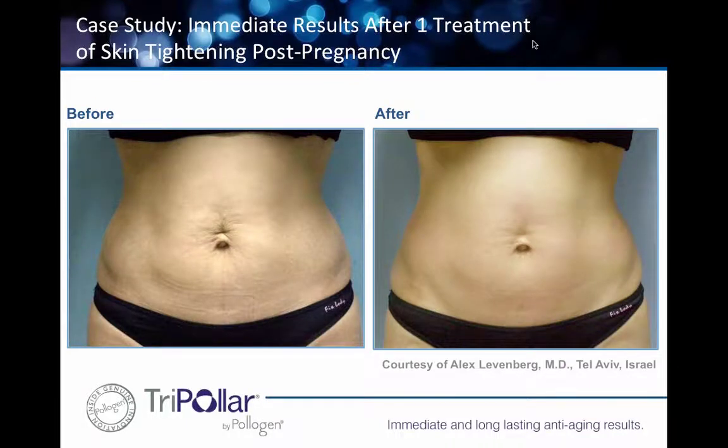Back to stomach, some nice tightening there. Again, another Israeli set of pictures. And this is an ideal patient. Not a lot of fat, but some lax skin and the ability to tighten that.